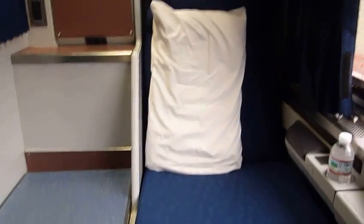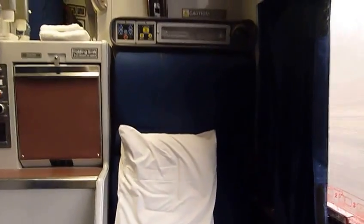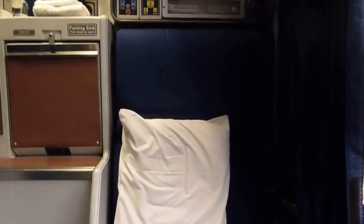The lower berth, though, the lower half of the car, has two high-back chairs. They're very comfortable. They face each other. I'm sitting in one looking at the other.